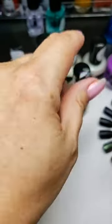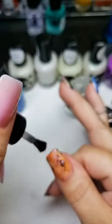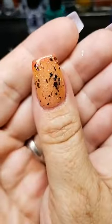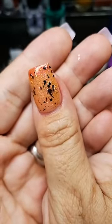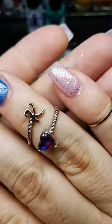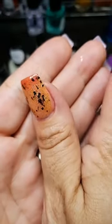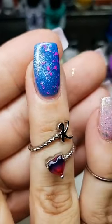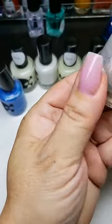So, let me see. Just because I can, I'm going to throw that over that thermal. That topper looks really pretty by itself. Over the thermal. Boy, that's really pretty. Awesome.